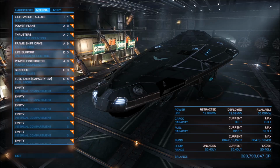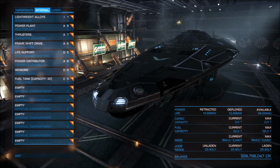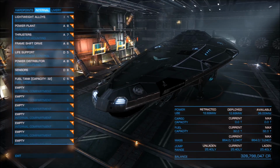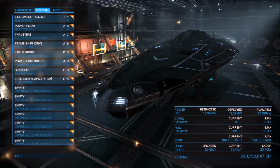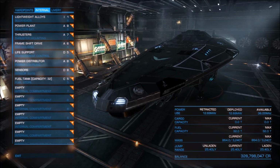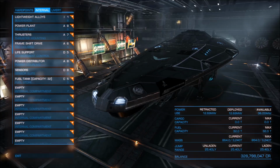Before we go ahead and start giving them loadouts for the different activities of Elite Dangerous, let's take a look at the basic modules that they can be equipped with, and of course at their entire compartments and the hardpoints they have. We're gonna start with the Anaconda that can be equipped with a Class 8 power plant, Class 7 thrusters, Class 6 frame shift drive, Class 5 life support, and Class 8 power distributor and sensors.